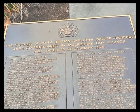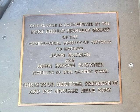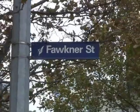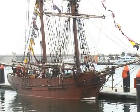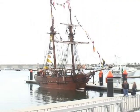You'll remember this plaque commemorating John Fawkner. His story starts about this time. Back in Launceston, he'd heard rumours of Batman's expedition and saw an opportunity to make money. So he sent an advance party to Port Phillip Bay on board his ship, the Enterprize. He couldn't leave Launceston himself because he owed people some money.